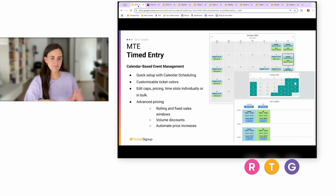The second bucket is calendar-based event management. That's how you set up your dates, manage your time slots, which tickets are available, your pricing, your caps, all these types of settings, also driven by calendars and with really easy abilities to do bulk as well as one-off updates.